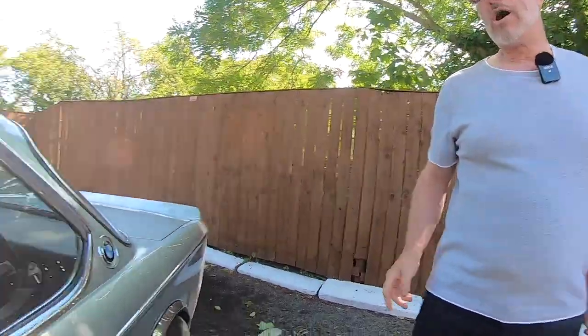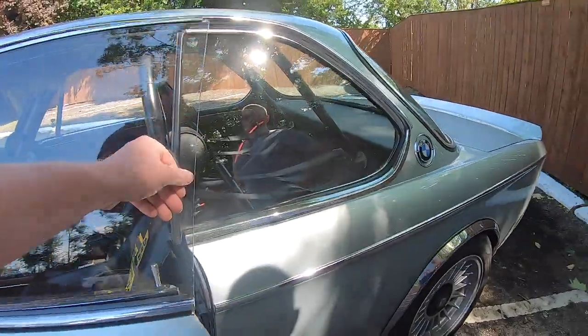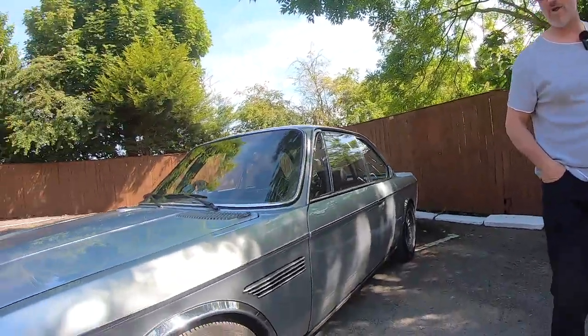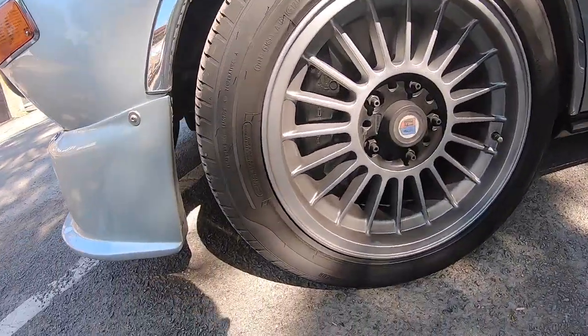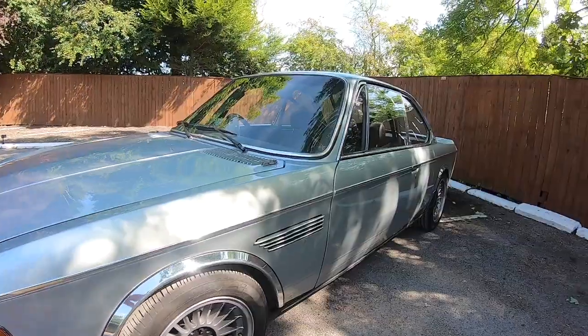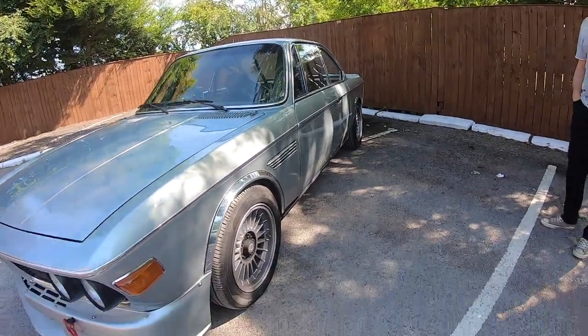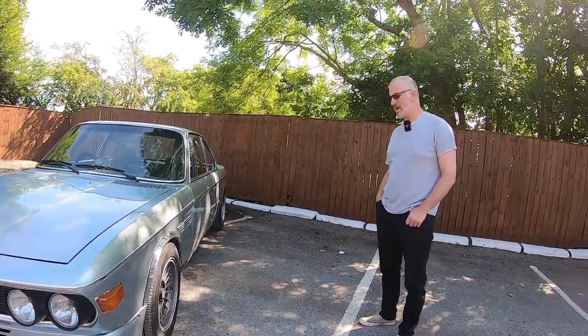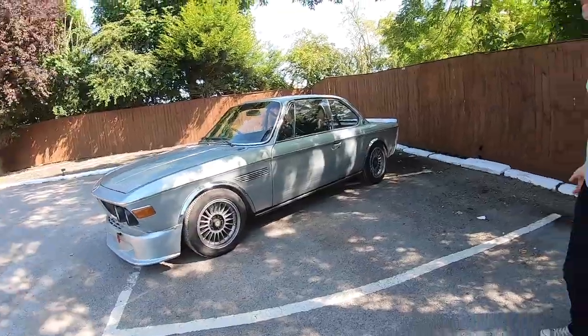Right. So it's running Porsche 996 Carrera 2 calipers, front and rear. Front and rear, four pots, using 7 series front discs, E12 535 uprights. Can we pop the bonnet and have a look under there? No bother.